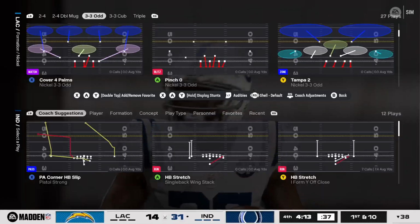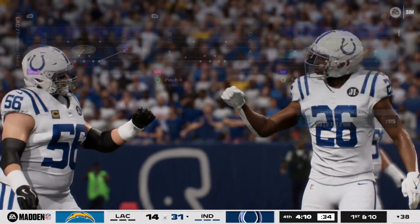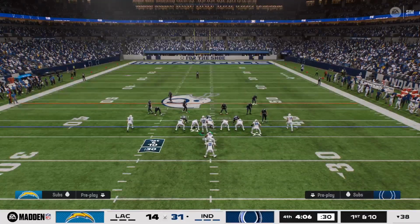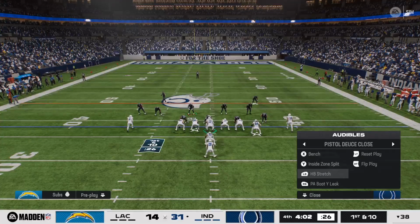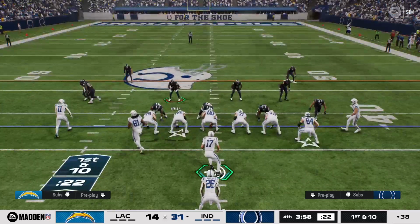And they're able to get this one across the 35. That play going for 16 yards to start the drive. First down. First and 10 at the 38-yard line. 60 Bison. Jones looking to change the play.